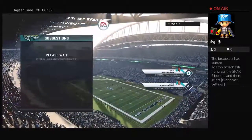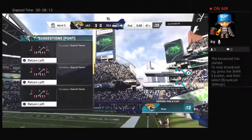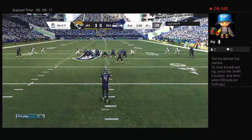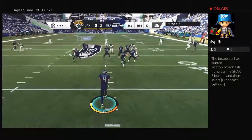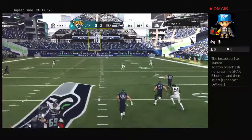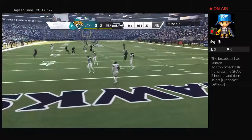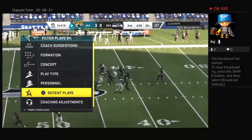2nd quarter now from Seattle, and it is the Seahawks with the football here. Not for long, as they're in punt formation to kick it away. Now here's Michael, as he'll kick it away for the 2nd time. And that'll hit in the end zone. Much too much leg there. That'll be a touchback.